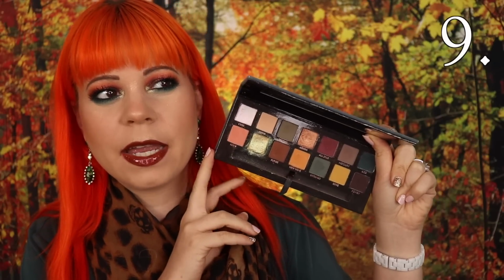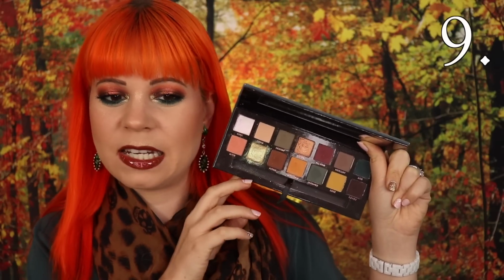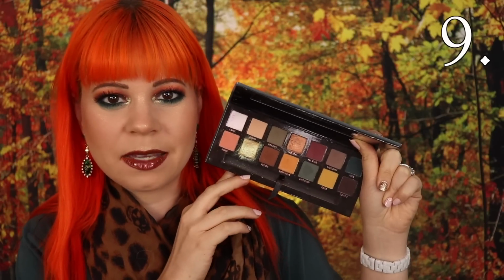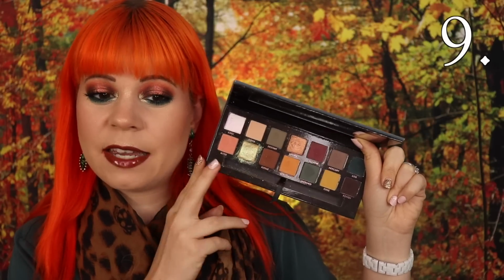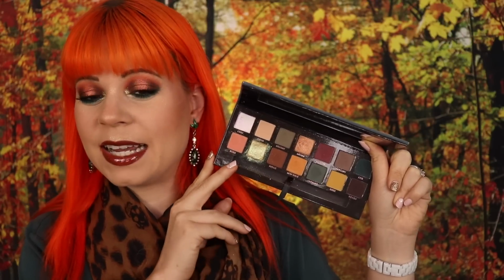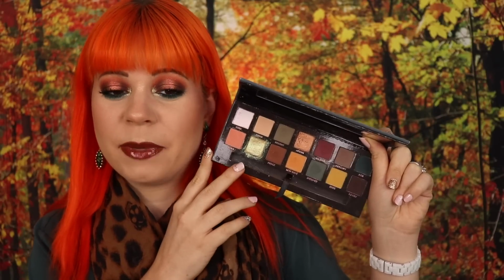I'm kind of tempted to make this into a singles palette, like dupe this with my singles in better formulas. Maybe that could make for a fun video. I don't know. Let me know if you want to see that, because I feel like I could probably dupe this pretty nicely. Maybe not though. It would be an interesting challenge anyway. I think that could be kind of fun. So I do love this palette though. I just don't really like the shimmers in it.